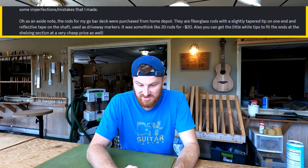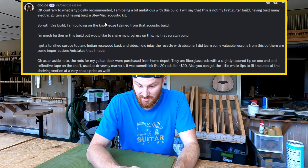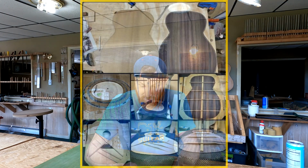So getting back to what he was saying, it was something like 20 rods for about $20. Yeah, that's great. Can't beat that. Also, you can get the little white tips to fit the ends at the shelving section at a very cheap price as well. Oh, that's cool. That's a great tip. And then he's got some pictures here.